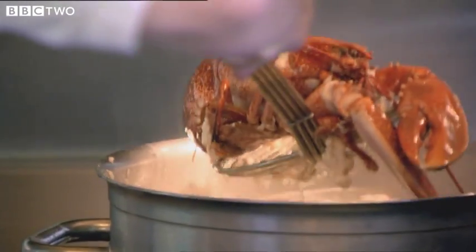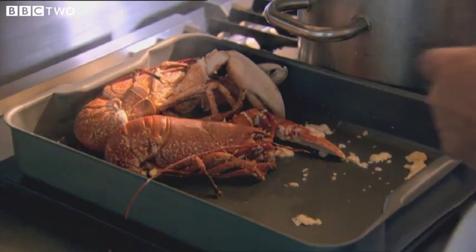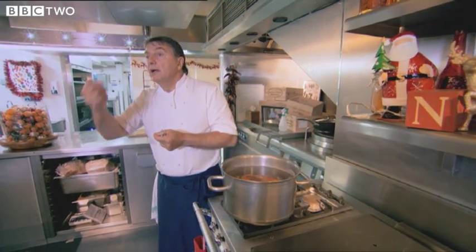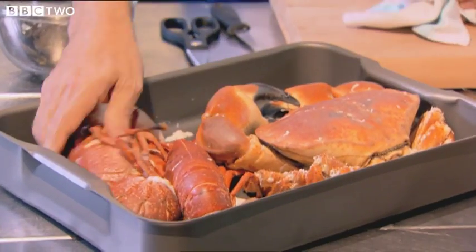Thank you. Okay? The lobster and crab are set aside to cool. While they cool, they'll be cooking at the same time. Because the cooking doesn't stop just like that. It goes on very quietly, so the flesh is absolutely unctuous and delicious.